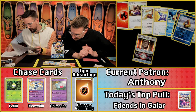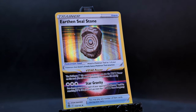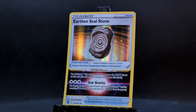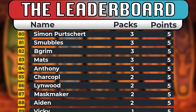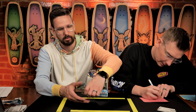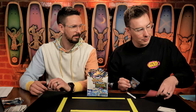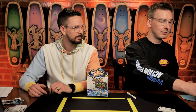Is it the one? I know we've done this before. It's the Forest Steel Stone. We made this exact mistake last week, which as a card that looks just like this one is worth 3 points overall. Typically, this one is just worth a single point. So there we go. It's 5 points on the season for Anthony, but you get the Earth and Steel Stone. Throw it in your deck.